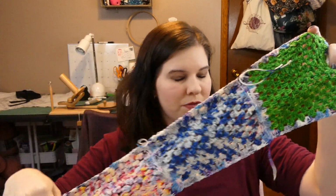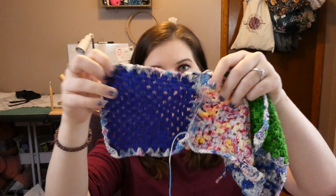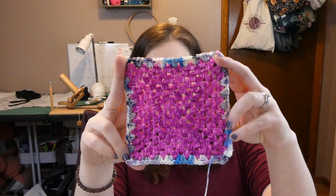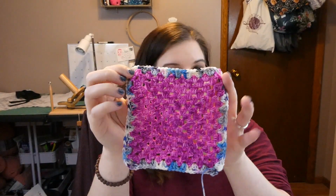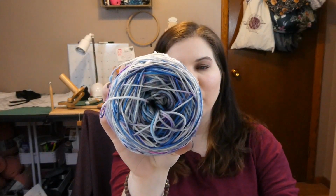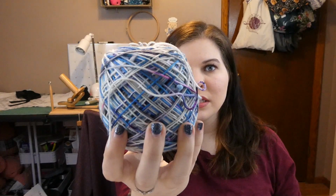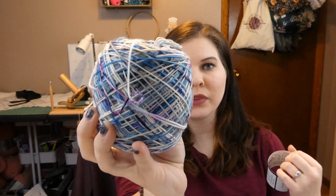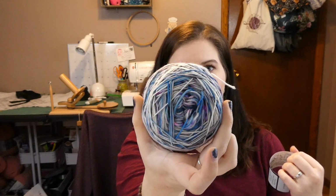So here's the first 4 days of that, and these are from the Bad Wolf Girl Studios advent calendar, which is a Gilmore Girls theme, which I love. And then here is the 5th square for that first row, and the border color that I am using is this cake right here. This yarn, which is from Yarnable, and the colorway is Sugar Plum. I thought this was a nice wintry shade to tie everything together.